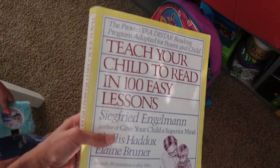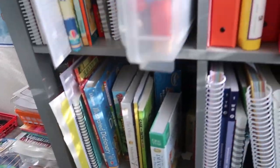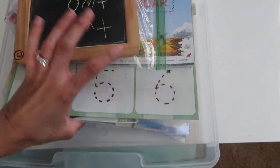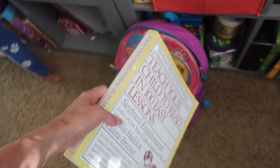Okay, so we're doing this book, and then she's gonna be doing her math now, which is The Good and the Beautiful math. We are not taking this with us. We're gonna do this before we go because there's too many manipulatives to take with us. We keep her math manipulatives in a plastic bin like this, and then I just grab her book from here. We're gonna do that. So this book is gonna go in here.